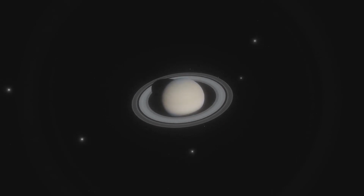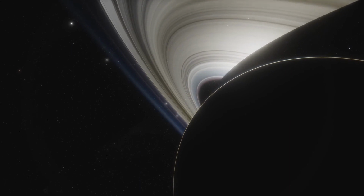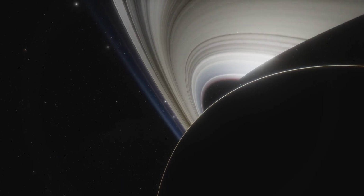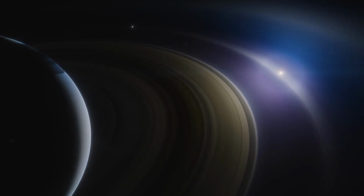The rings are so thin that they briefly vanish from view when Earth travels across the ring plane, which happens twice per Saturnian year, about every 15 Earth years. The following such disappearance won't be visible to observers until 2025 because Saturn will be too close to the Sun.